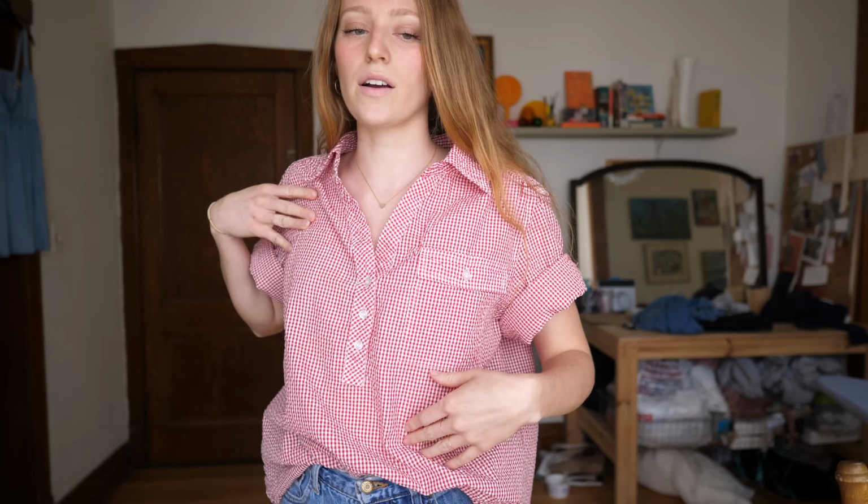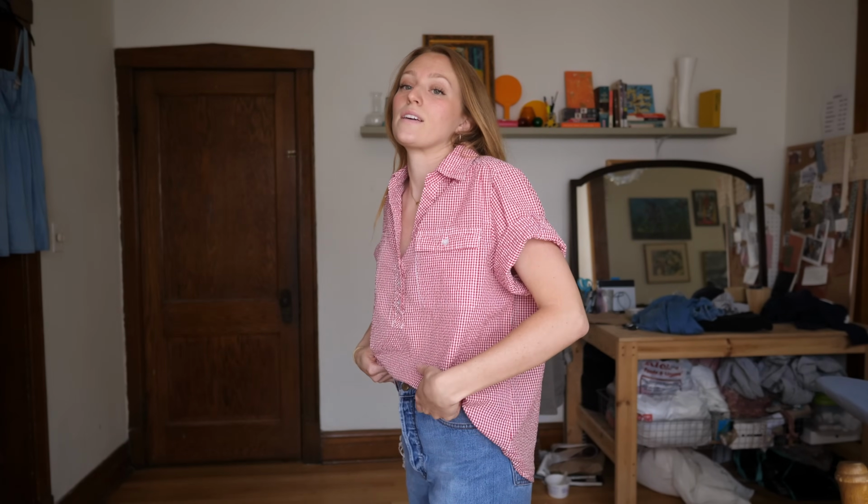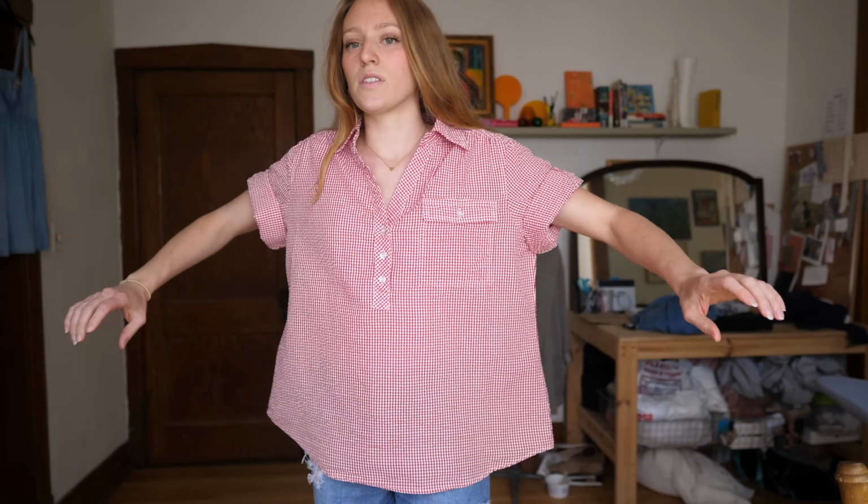See how this makes it so much cuter? Without the pocket, it doesn't look like such an old lady top, and with the sleeves rolled up, it's a bit more feminine. I think I want to leave the collar, I kind of like it, but I'm realizing that it is pretty big. So I think I might try and take it in just slightly from the inside, but still keep that wide flare at the bottom.